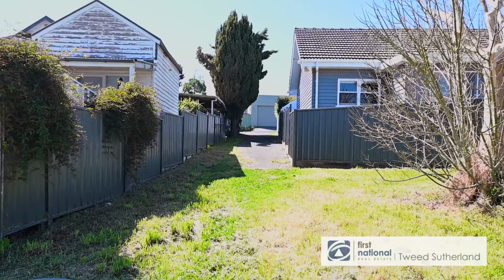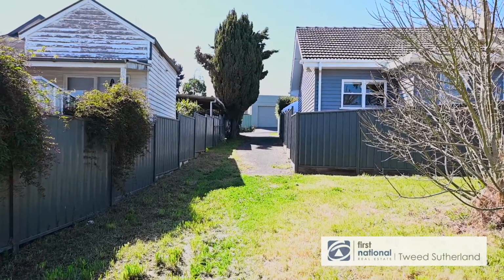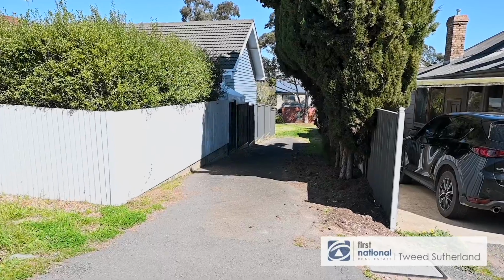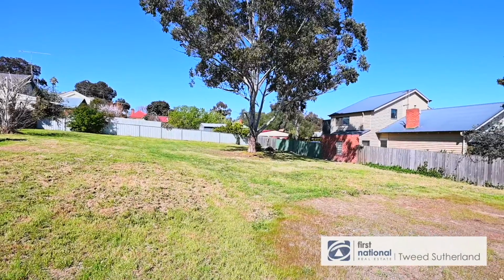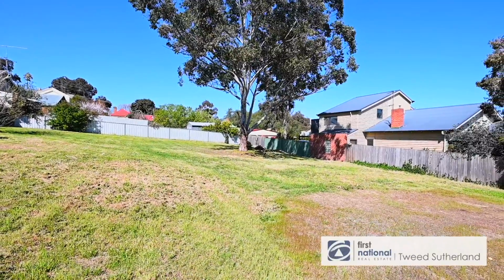So the site lends itself to further subdivision subject to council approval, a multi-unit site, or what a magnificent location with views over the city to build your dream home.